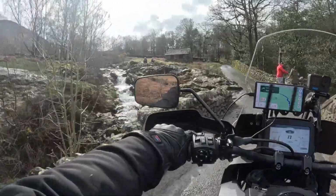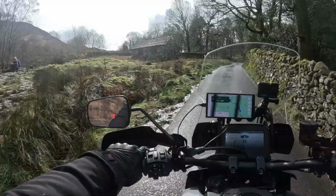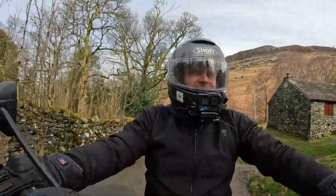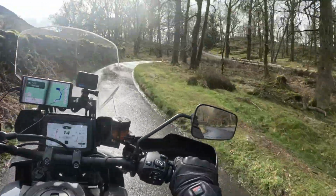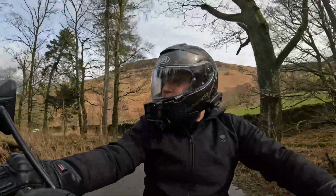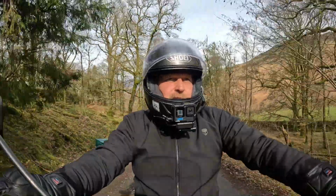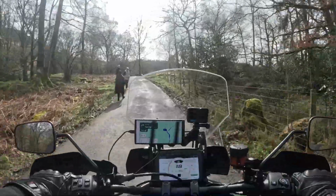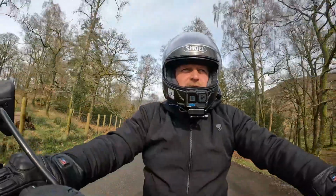Wow, look at that. Look at that. Stunning. There we go again. Try and get a picture of that on the way down. Now I think at the top of here it turns into a farm track or private road, so I'm not actually sure how far I can get up, but there's nothing telling me at the moment that I can't go any further. Still cars up here, look. Oh, it carries on.